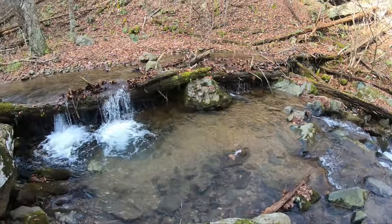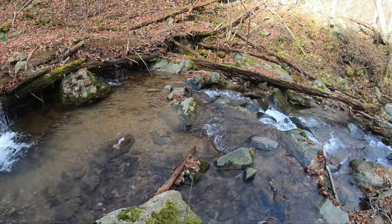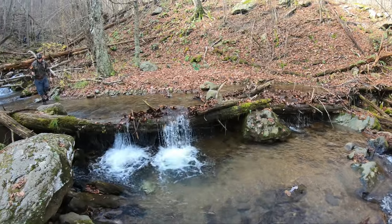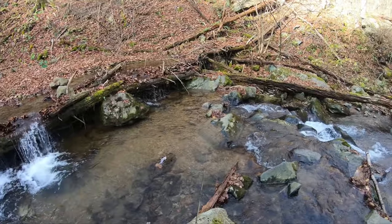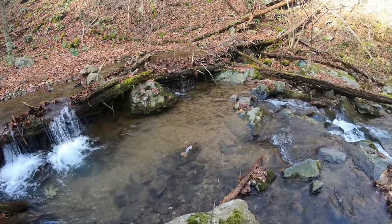As you can see, guys, I'm trying to get my flies all the way down to the bottom, and how I'm doing that in this fast water alpine mountain stream is that I'm casting right into that white water, because when I cast into that white water at the top of the pool, it brings it right down to the bottom of the creek, and that's what I want.